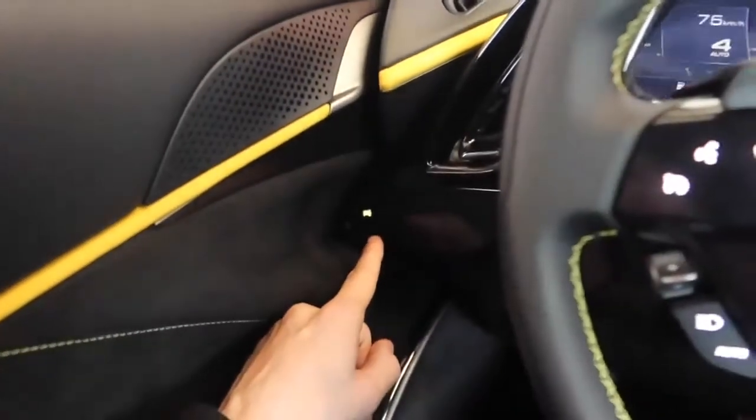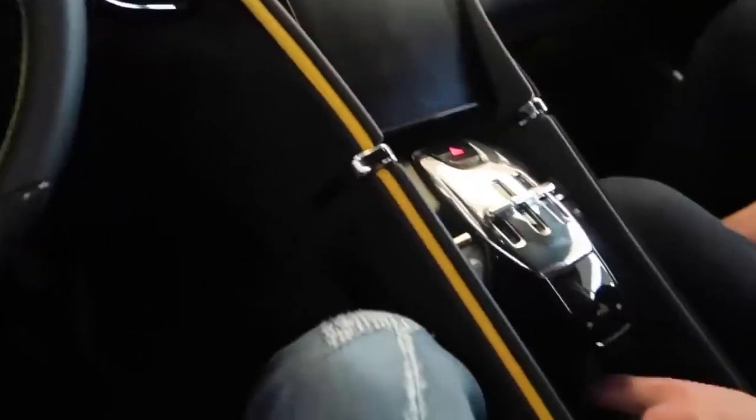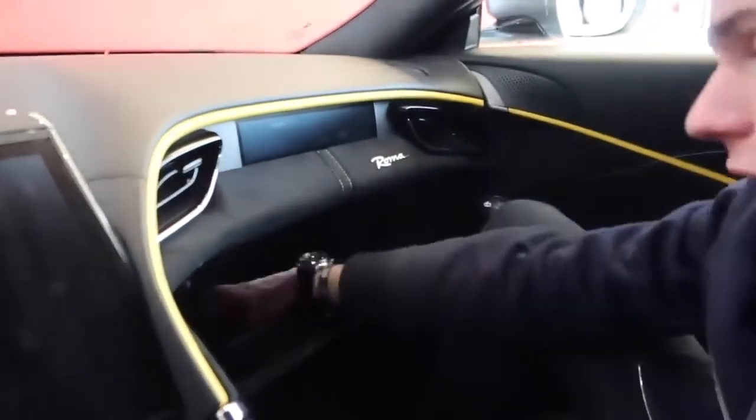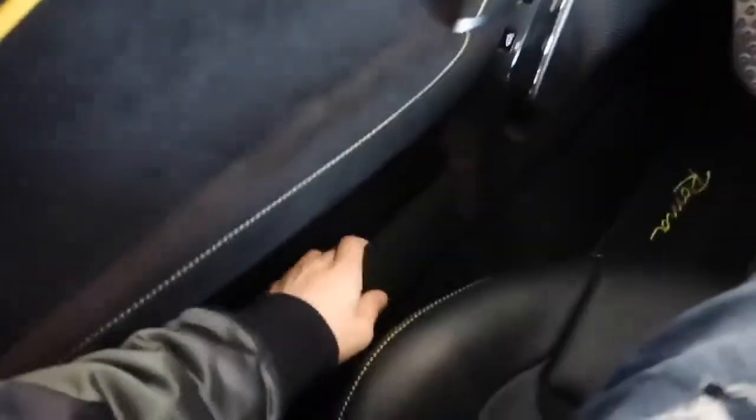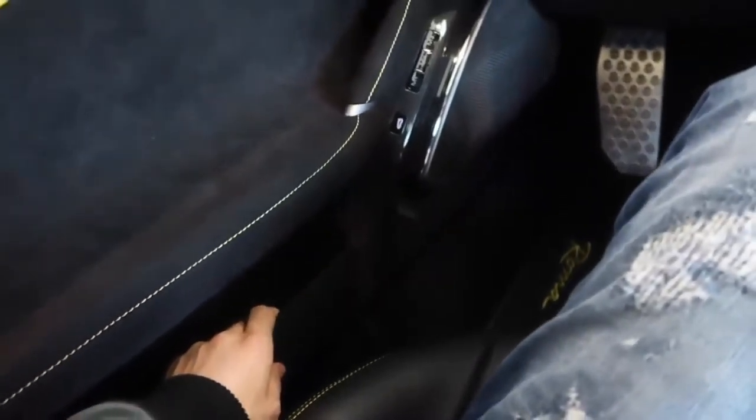Even the buttons for the lights here are all touch, and it's really nice. They've changed even the air outlets for the heating. Key pocket, cup holder, little iPhone storage area down here. You've got a glove box, a big glove box. They thought about everything, and it's actually big. Everything's actually spacious, and you can use it. And then down here, you've got another little pocket where you can store some stuff. It's a really, really nice design. They've done a really good job with this.